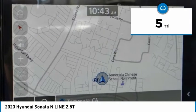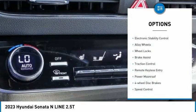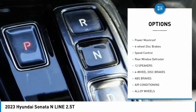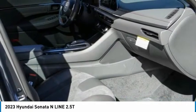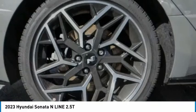This vehicle has less than 100 miles. Here are some of this vehicle's great options: electronic stability control, alloy wheels, wheel locks, brake assist, traction control, remote keyless entry, power moonroof, four-wheel disc brakes, speed control, rear window defroster. Come take a test drive today.